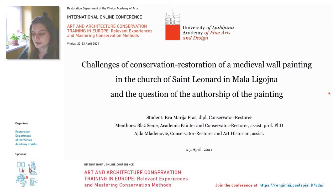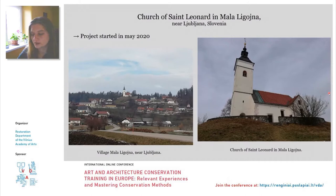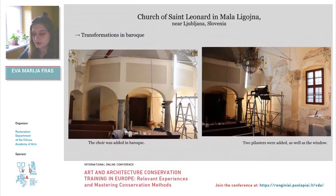Since May 2020, I have been working on a wall painting in the Church of St. Leonard in a small village near Ljubljana called Mala Ligojna. The church is located on a smaller hill above the village and is dated to the 15th century, and it was first mentioned in the year 1526. In Baroque, the choir on the western side was added, as well as two pilasters on the northern and two on the southern wall that support the newly added vaulted ceiling, which replaced the old supposedly wooden coffered ceiling.